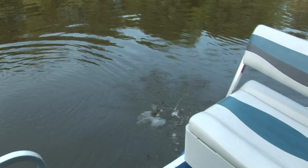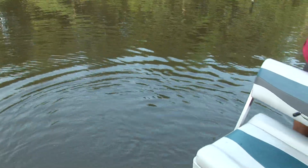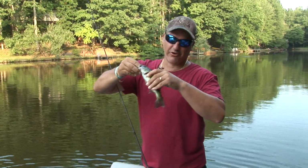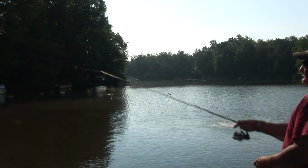I went back to my little jig and landed a small bass, and as you can see, about the same size as Keith's. No, before you even think about it, it's not the same fish, so don't even go there.